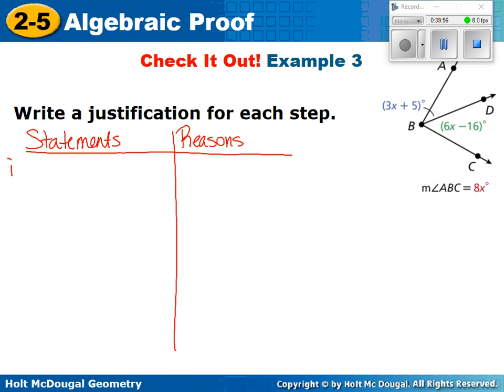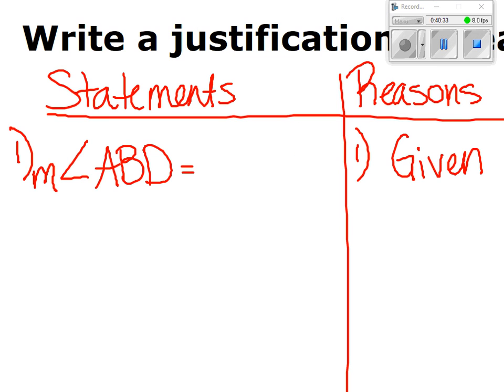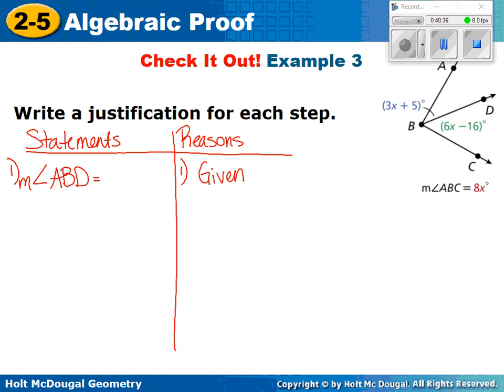Okay, number one. What's the very first thing we're going to list? Okay, the given. So what is given to us in this picture? Okay, do I write angle ABD? What am I missing? The M, because you're going to tell me what the measure of angle ABD is equal to. So don't forget the little picky notation, okay? Anytime you're using an equal sign for an angle, you should have the little m for measure. If you're naming the angle, then you're not using an equal sign and you take off the little m. Okay? So measure of angle ABD equals what?